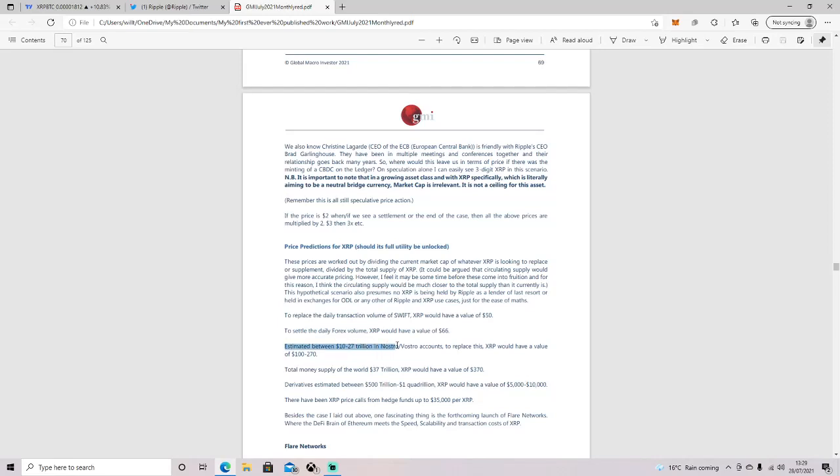Estimated between 10 and 27 trillion is locked up in Nostro and Vostro accounts. To replace this, XRP would have to have a value of between $100 and $270. The total money supply of the world is 37 trillion. XRP would have to have a $370 valuation for the money to be flowing through the XRP ledger, which is definitely possible one day with CBDCs. We could see all these added together.